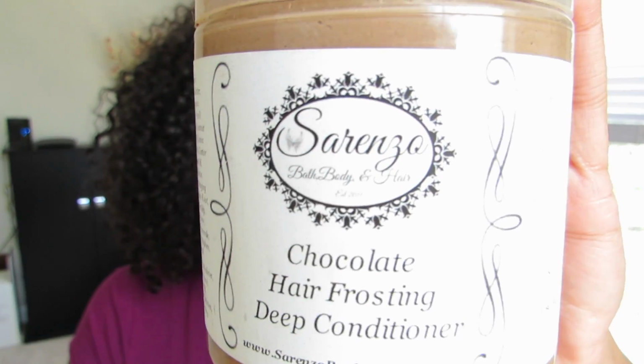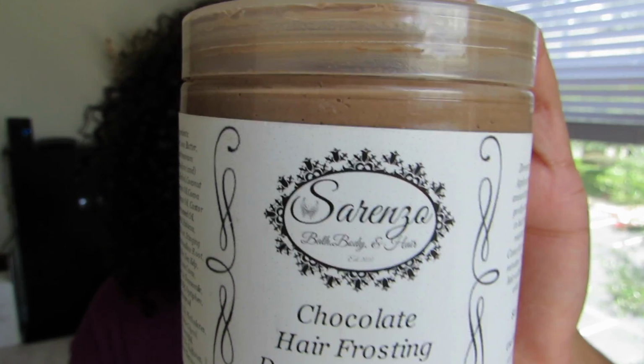I've used this for like 10-15 minutes as a quickie, kind of like a DC, and I've used this for a couple hours. Both times left my hair super moisturized, rinsed out really clean. My curls were just really defined and moisturized, and my hair felt like butter. I mean, really, really good deep conditioner. I don't really have critiques about it. Don't change it. It's perfect.